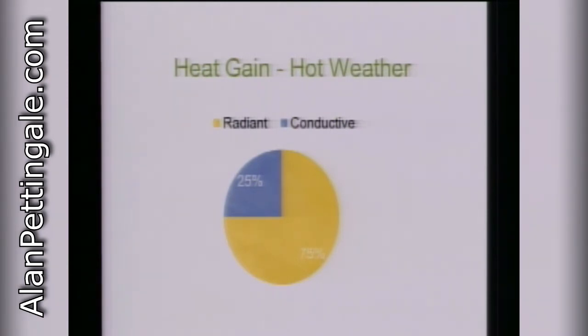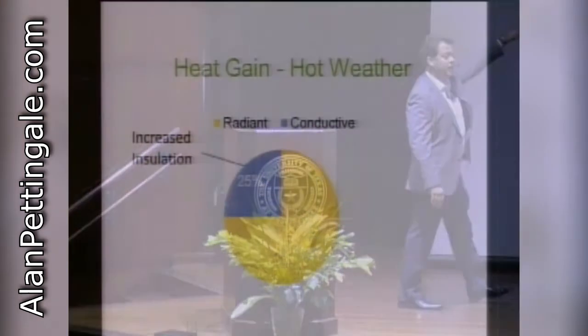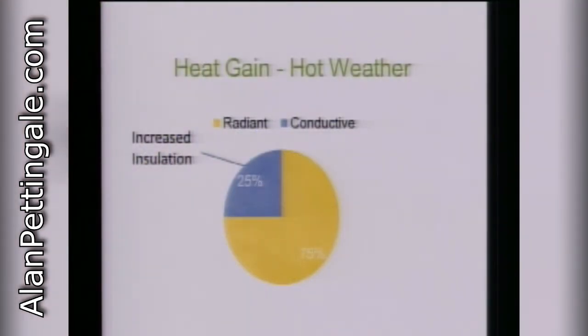And then the rest of it is from the sun. The sun coming down, hitting your windows, heating up surfaces, hitting your roof. So when we're talking about energy efficiency and modifications, increased insulation is on the small side of the pie, and since we're approaching lunch, I like to focus on the large side of the pie. I want to take my chunks out of that.